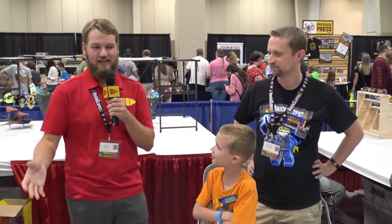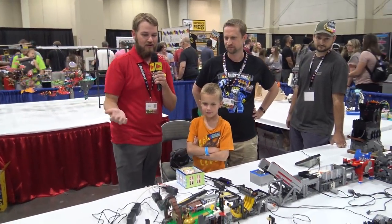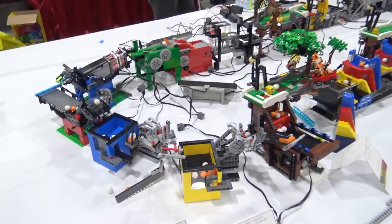Everyone, Joshua Hanlon here at BrickSlopes in Utah, and today we'll be taking a look at the great ball contraption layout that the builders have put together for us here. So if you guys want to introduce yourselves.